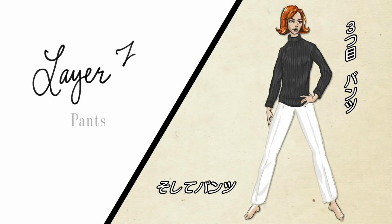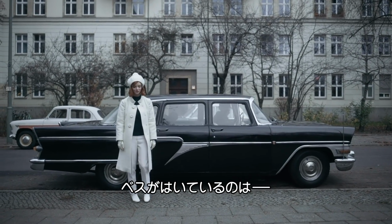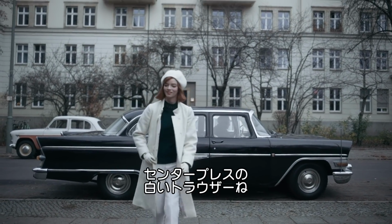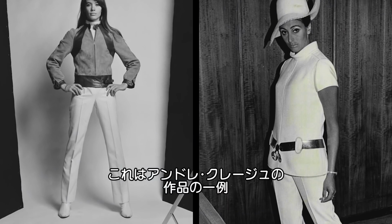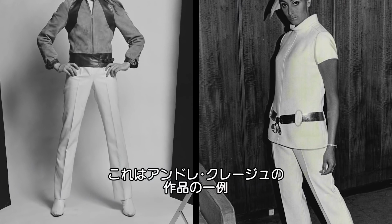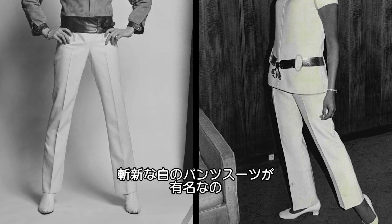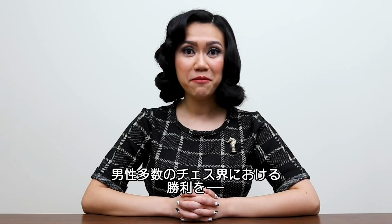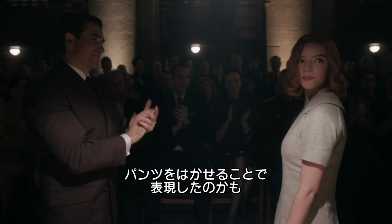And then the pants. Beth wears a pair of straight-leg white trousers with a crisp crease pressed down the center of each leg. These are just one aspect of the look that references the work of Andrei Courrèges, who is known in the fashion world for his futuristic white pantsuits. The decision to put Beth in pants at this moment could be symbolic of her triumph as a young woman in what was a male-dominated sport.